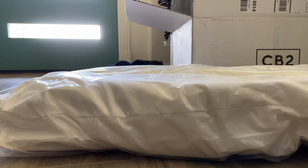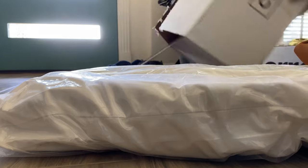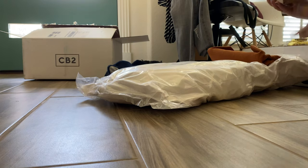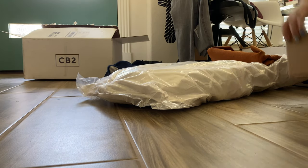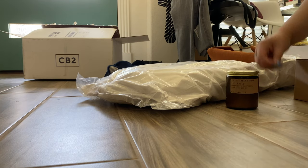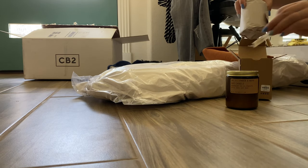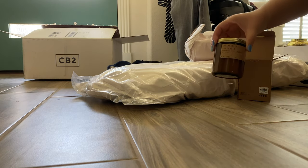And here's its pillow cover. And I ordered a candle from PF Candle. Really like their candles. I actually have one that I burn every so often. I have the Amber and Moss. Oop. PF Candle Co. I got the Los Angeles fragrance.